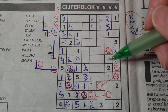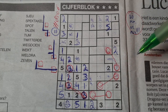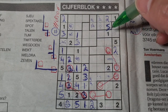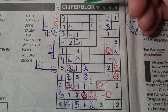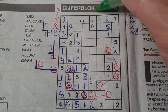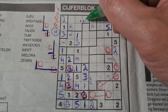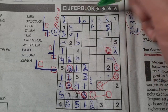Alright. Then, let me see. This box, well, let me go up. Yeah, this box can be 1. That box can be 1. So the 1 could be here, could be there. Well, I cannot place the 1 there because we have a double 1 there. If I place 1 here, I cannot fill any 1 in one of those 2 boxes. So it's not the solution to place the 1 there. The only place left for the 1 should be here.